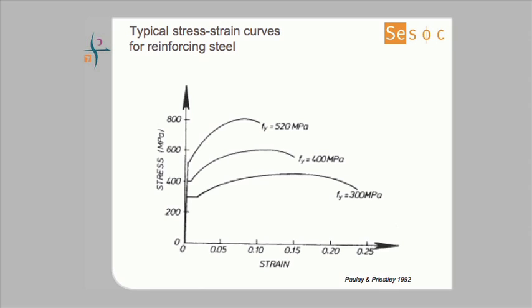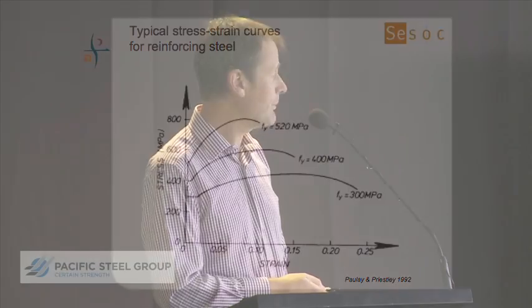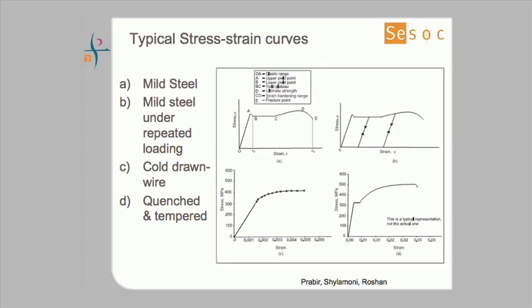In general, but not always, we find that the lower strength steels, and 300 MPa, by the way, is a typical grade, are a little less ductile. But they all have a certain amount of ductility, which is reflected in the length of this curve as opposed to that first bit. On the other hand, and unfortunately these are not all drawn at the same scale, you'll find that whereas you've got a typical mild steel pattern up there, which is a bit of yield and then the elongation, you'll find that a cold-drawn wire will come up and snap.